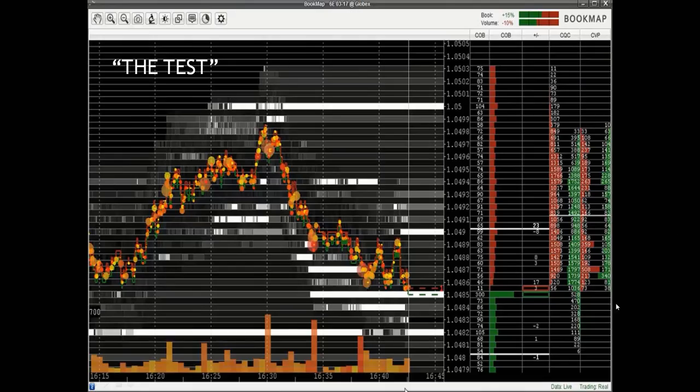And this doesn't mean that the concept doesn't work. It's just that due to lack of liquidity, price can make some kind of slippage. Let's see another example.